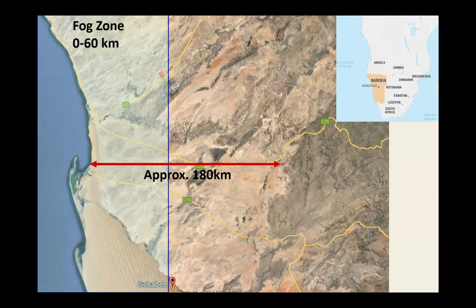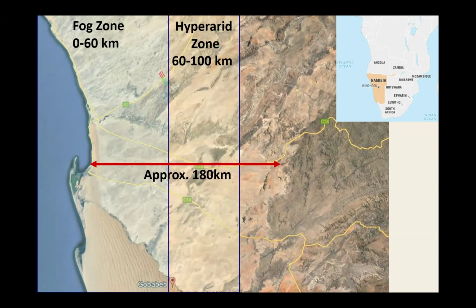And fog, of course, comes in from the ocean. Those of you who spent time in Walvis Bay will know that the mornings are typically miserable because it's cold and foggy. You drive an hour inland and it's extremely hot and dry. So the fog zone is the first 60 Ks. Then there's an intermediate zone, which we term the hyper-arid zone, where there's typically no fog at all and very little water of any sort. And then on the eastern side, we have what we call the rainfall zone.